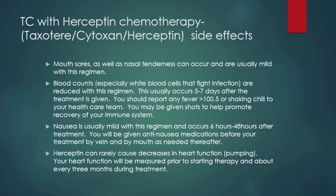Blood counts, as we mentioned, especially white blood cells that help you fight infection, are reduced with this regimen. This occurs about 5 to 7 days after the treatment's given. You should report any fever greater than 100.5 or shaking chill to your healthcare team. You may be given shots to help promote recovery of your immune system.